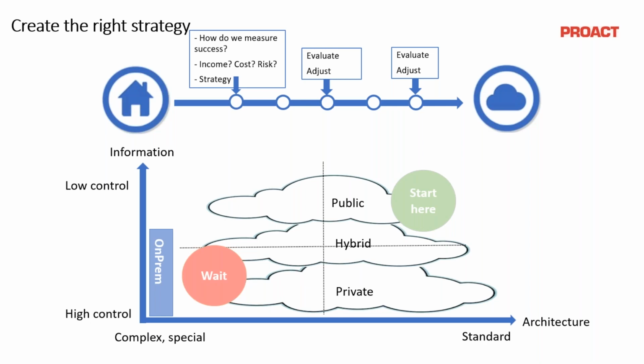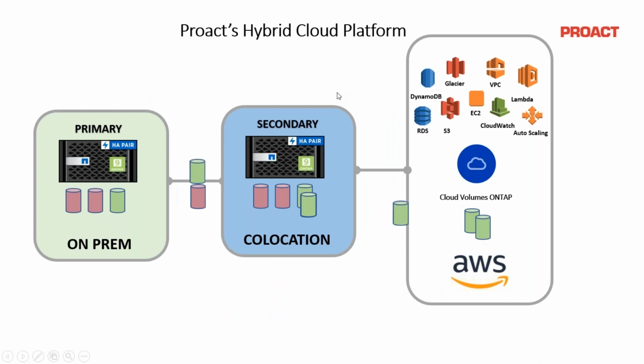So what are the factors behind choosing us, Proact, as a partner? At Proact, we always focus on the latest technologies, so that can reduce your time to market. We also consider a lot of factors, but the main ones are VM migration tools. So if you already have on-prem VMDKs and you want to migrate them to AWS, what's the best way to do it? We go and assess your environment.